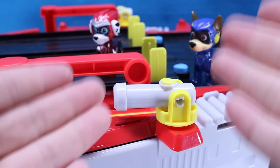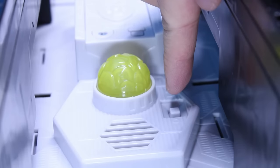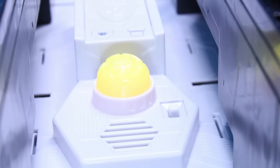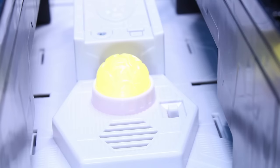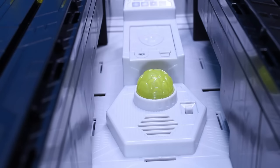Down here is where the lights and sounds are. This is the power meteor that gives the pups their powers. To switch it on, let's flip the switch. It plays the PAW Patrol theme. That's really cool. Alright, let's see what happens when we press on it.